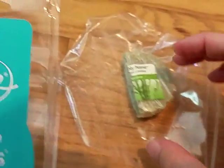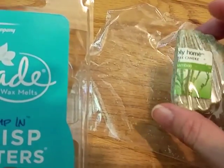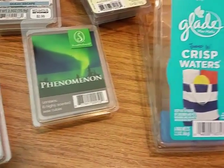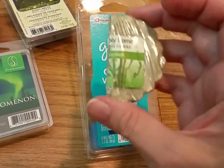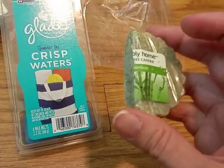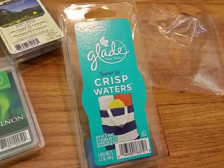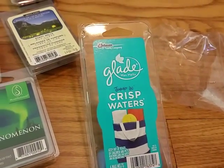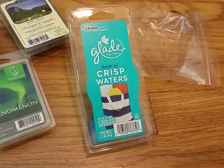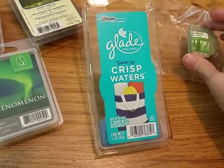And then last we have Yankee Simply Home Bamboo. I don't remember what it smelled like when I melted a quarter of it. But this might actually be a watery scent. It's quite sweet, and it has more of a green natural scent. But it also smells like fresh air. Maybe even a very, very slight spice or a mossy, almost mildewy scent. So I'm not sure about this one, but it does smell fresh.